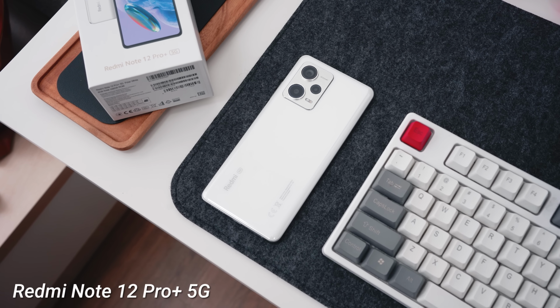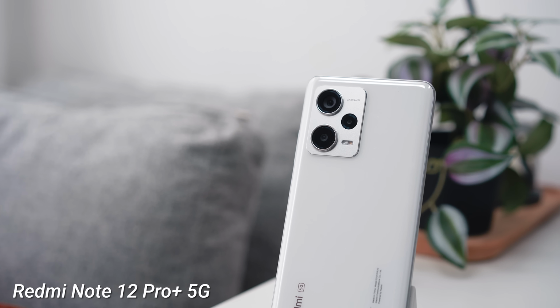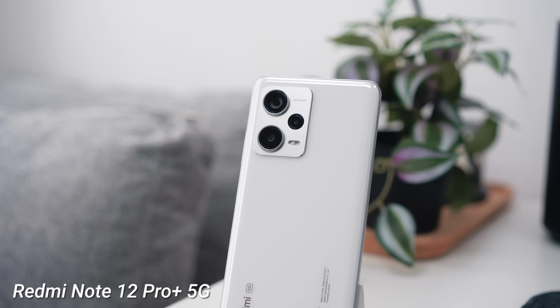Now let's talk about the 3 devices that are on 5G. We're going to start off with the greatest one, the most powerful one, and that is the Redmi Note 12 Pro Plus 5G. And the key feature for that is actually the 200 megapixel main sensor that is capable of taking a lot of detail.